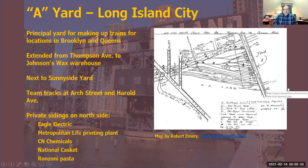The big yard in the area was A Yard. It's the principal location for making up freight trains to different places in Brooklyn and Queens. It extended from Thompson Avenue out to the last siding on the far end, which was the Johnson's Wax Warehouse. And it was right next to Sunnyside Yard, the big passenger yard that the Pennsylvania Railroad opened in 1910 when they built Penn Station. And on the north side of A Yard, there were several private sidings that the Long Island Railroad serviced, including MetLife's printing plant, National Casket, and Ronzoni Pasta, my favorite.